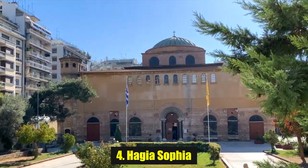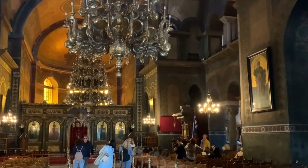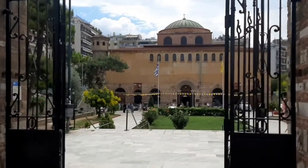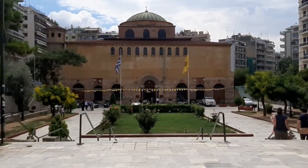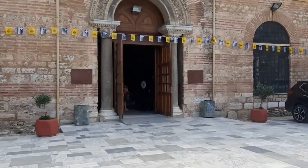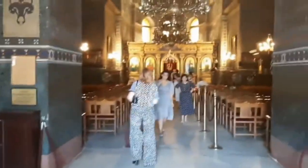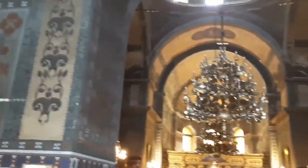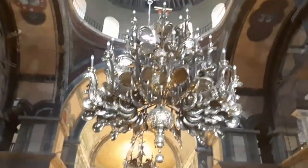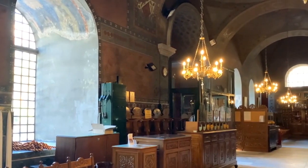Number 4. Hagia Sophia. Today's Hagia Sophia took on its present architecture as long ago as the 8th century. It was modeled on its namesake church in Constantinople, and from the capture of Thessaloniki in 1430 right through to its liberation in 1912, Hagia Sophia was a mosque. The building is a shining piece of Byzantine Middle Period architecture, despite some of the mishaps to have befallen it, like fires in 1890 and 1917. After the second fire, the dome wouldn't be restored until 1980.